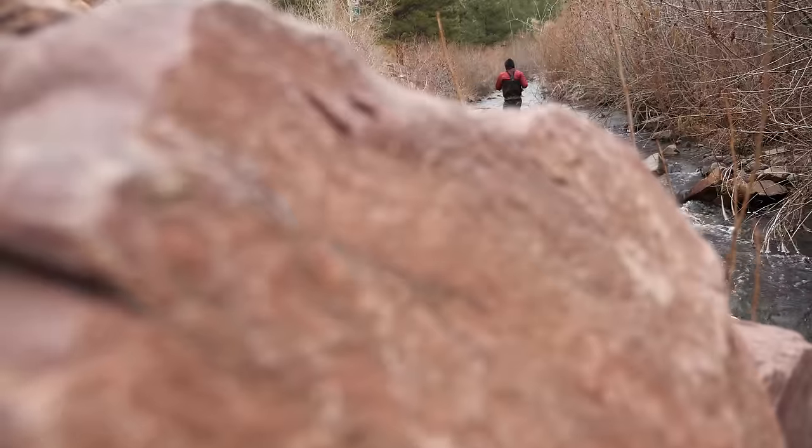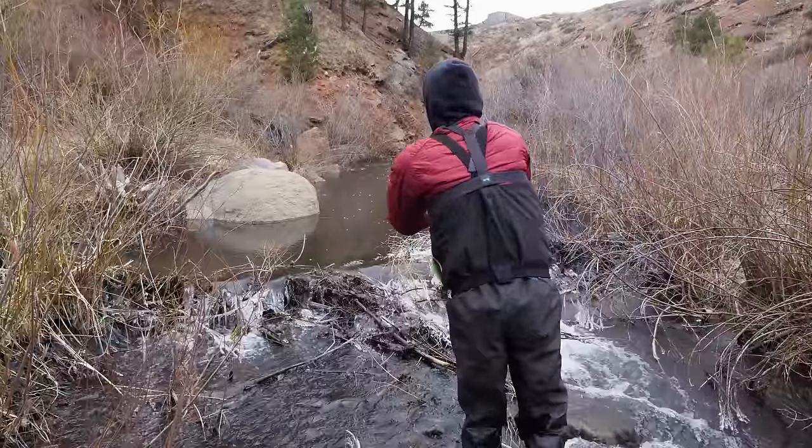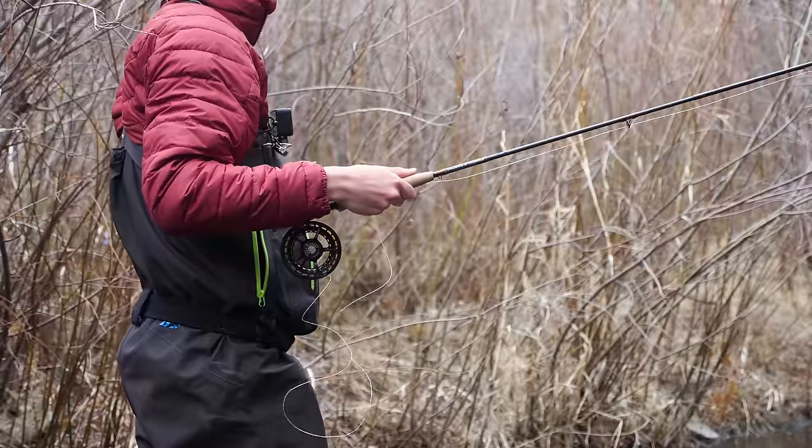All right, guys, so basically we fished a couple more stretches of the little creek and didn't see much of anything. So we have returned to the main river to see if we can catch a few browns or rainbows or whatever the heck wants to bite, honestly. We're not too picky, but anyway, back at the main river, see what we can do.